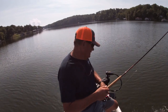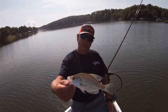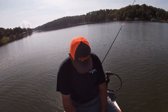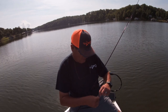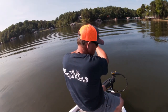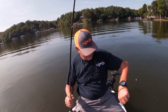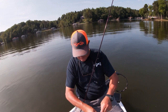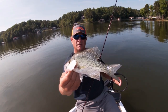Well, I will say they're biting today. About every time I drop down, I got a fish. You know, that's a 9.5-inch crappie, boom. Now I will say, as well as they are reacting to the minnows today, I think I could catch them on some artificials as well. Let's see. Well, they're all about the same size, running about 9.5, 10 inches. You know, that's a 10-inch fish. Nice summertime crappie.